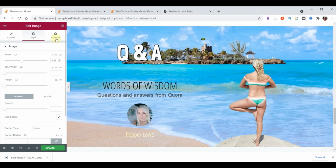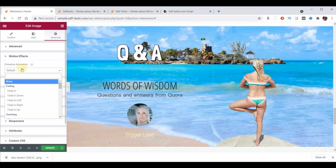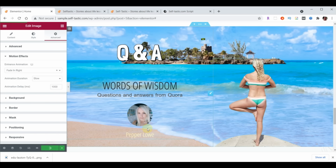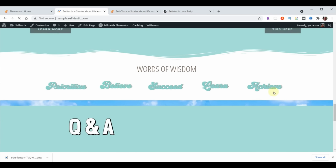We'll go into advanced, motion. We're going to fade in from the right. We're going to fade in slowly from the right. And we're going to wait 1,000 milliseconds, 1 second to do that. We can hit update. We'll come back to our page. We'll hit reload.